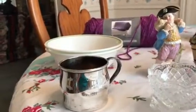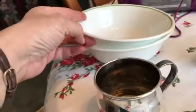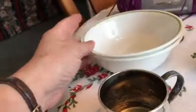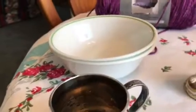That was 25 cents. So to go ahead and round out, because you had to buy 4 to get that deal, I went ahead and bought these 2 Corelle that my mom uses this pattern, so we'll just give her a couple of extra bowls. So that was $1. Then I found these.